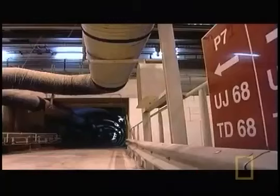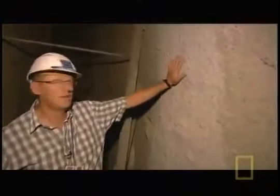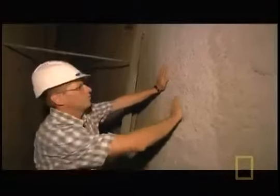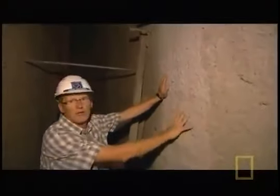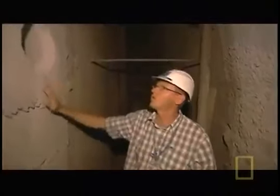These caverns are built around existing tunnels, so any weaknesses have to be repaired. This is the concrete lining for the cavern. Now on this side we have the rock mass with an old shotcrete lining, which is just sprayed concrete that was done 30 years ago. So what's been happening over the past few years is the rock's been moving and swelling through moisture, and it's exerting pressures on the concrete, which is causing cracks to open up in the concrete lining.